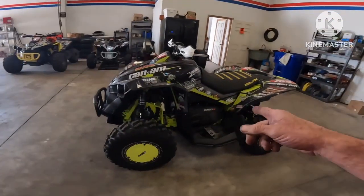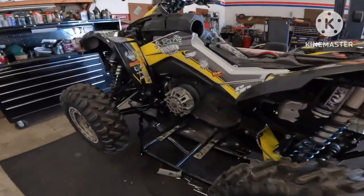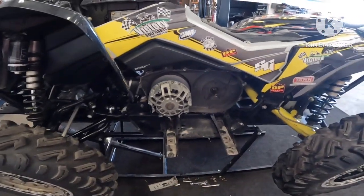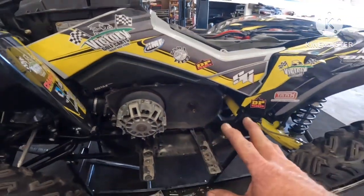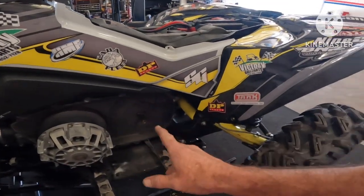All right, so we decided, I think we're going to go ahead and take the STM secondary out of this. I was going to remove the primary, but unfortunately, I don't have a puller for this here. I've got several. I went to the golf cart shop, and I thought I maybe had one up there, but I don't have a puller for this. So I think what we're going to attempt to do is pull the STM secondary out of that, put it on here, just so I could race this weekend. You know what I mean?